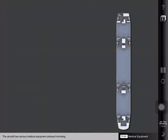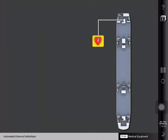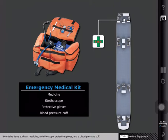The aircraft has various medical equipment on board, including an emergency medical kit, first aid kits, and an automated external defibrillator. The emergency medical kit is designed to be used by a medical doctor or doctor of osteopathy to treat an ill person during flight. It contains items such as medicine, a stethoscope, protective gloves, and a blood pressure cuff.